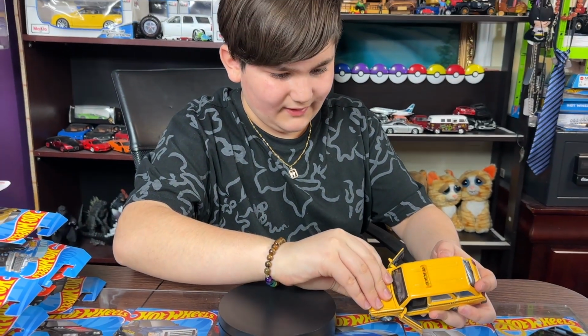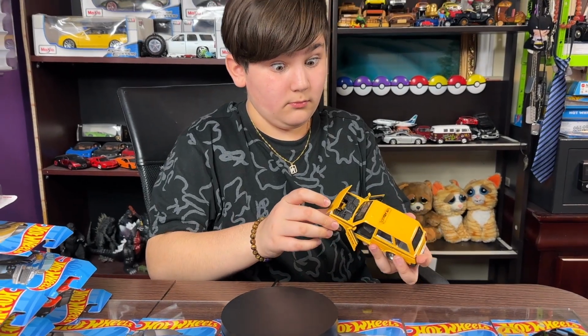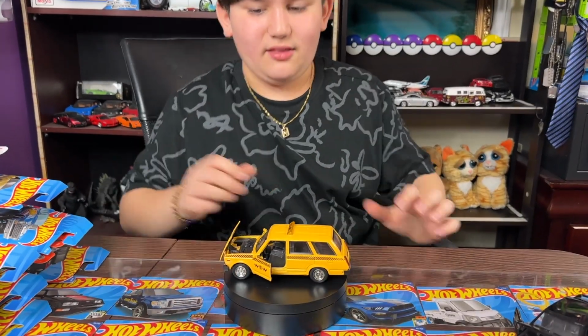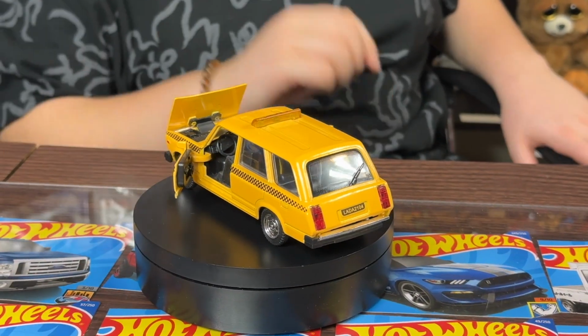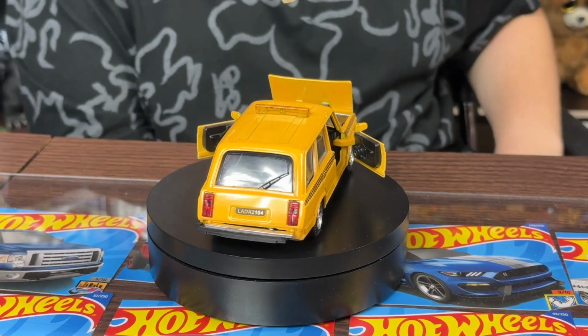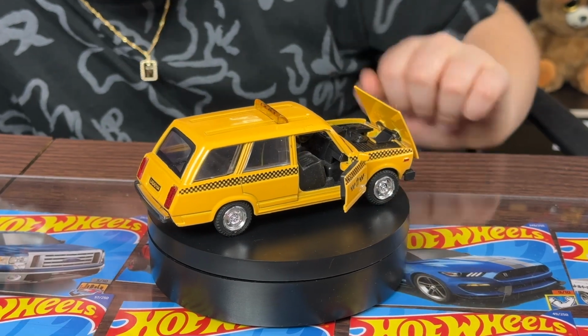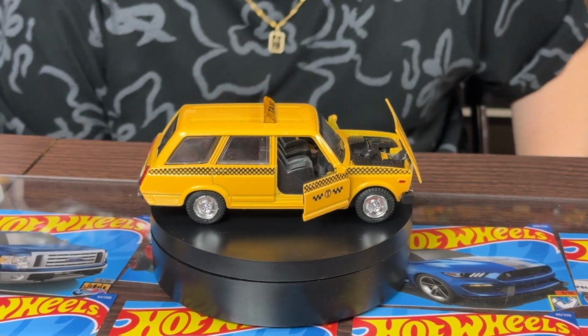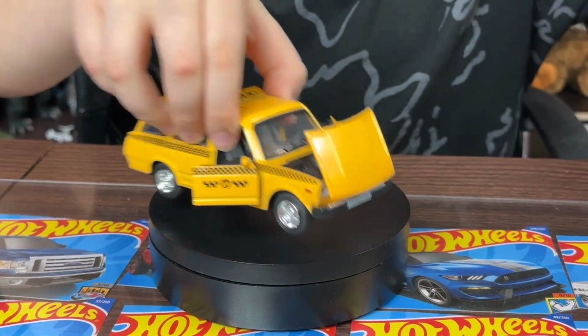Wait, hold up. Can the hood open? Okay, that's cool. The hood opens like an old Corvette. You pull it from the back. So that's pretty cool. I thought it opens from the front. I was like, why wasn't it opening? So yeah, that's pretty cool. If you take a look at the engine, it looks pretty cool too. But yeah, there it is. We got some pretty nice chrome wheels this time. So yeah, wow, look at that.